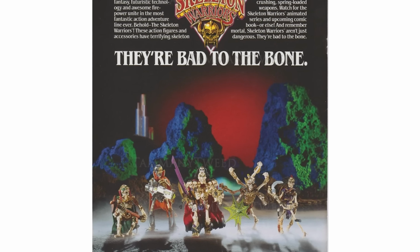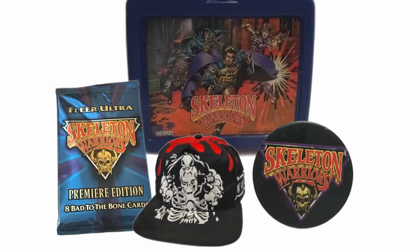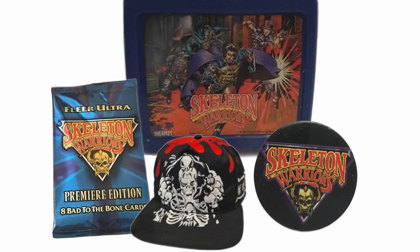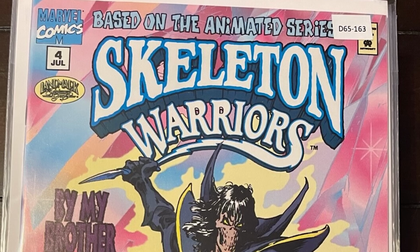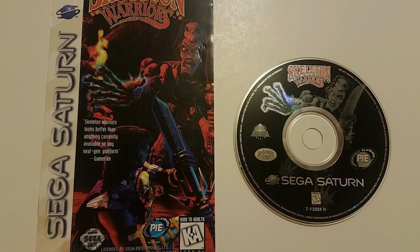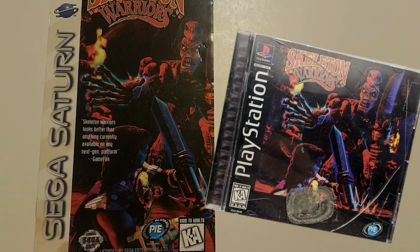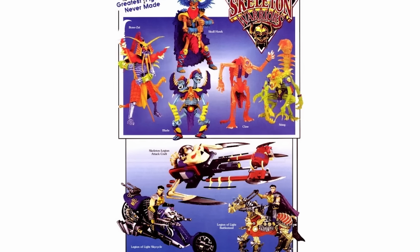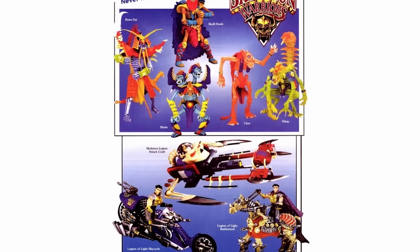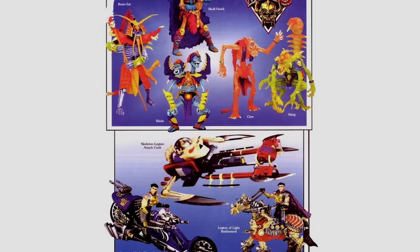merchandising rollout along with the animated series that depicted the characters on lunchboxes, trading cards, clothes, and all manner of goods. There was also a Marvel comic book series, a video game for the Sega Saturn and PlayStation, and a board game. The toys even scored a second series run, but the ratings for the cartoon and perhaps interest in the merchandise caused the Skeleton Warriors' reign to end there.